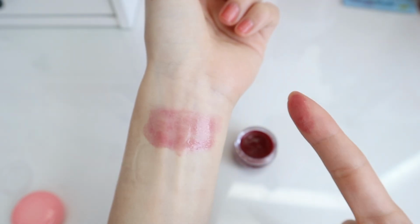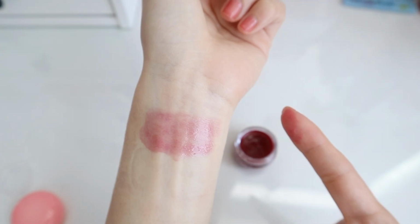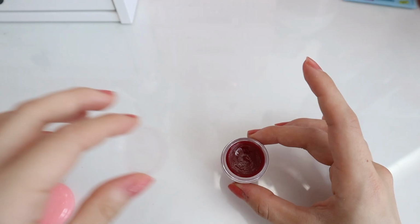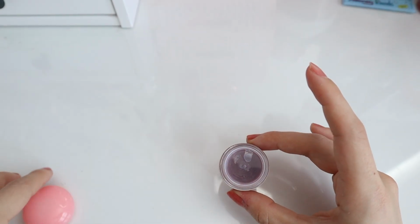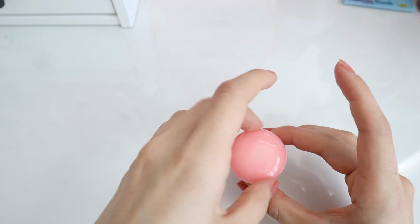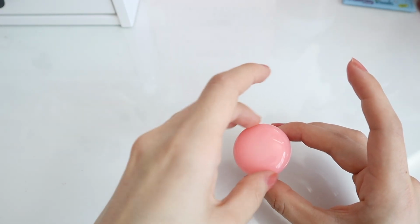If it came out of the pot super pigmented off the bat, I think that this might be really hard to use. But this formula is light and comfortable and all around just a really gorgeous formulation for a pretty inexpensive price point. It's a little fiddly, but I do like that you can put it into a keychain too to carry around on the outside of your bag.